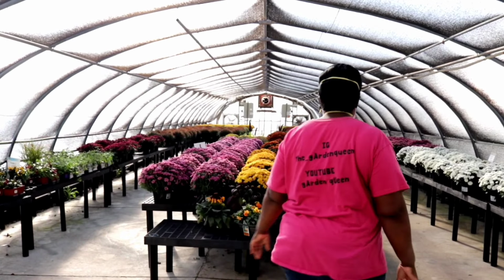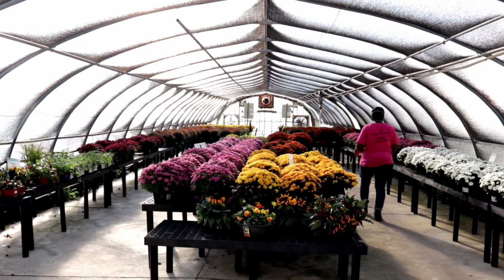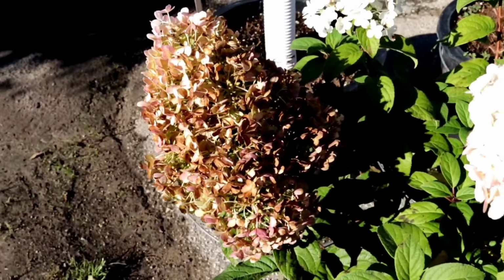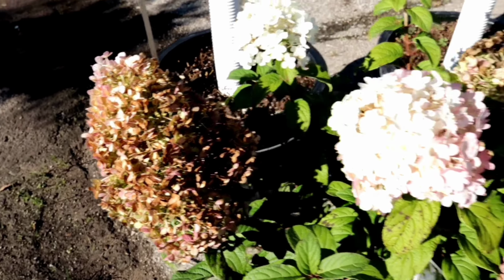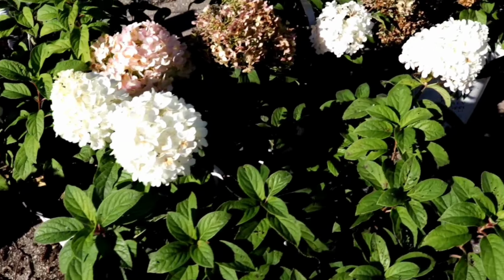So we're ready to get the patio completely planted up for the fall. So we went to Sherwood's Forest and they had so many beautiful things still in bloom. You guys, they literally still had hydrangeas with white blooms on them. And they also have the Little Lime Punch from Proven Winners, new for 2022. In case you're in the St. Louis region and you're looking for them, they have them at Sherwood's Forest Nursery.